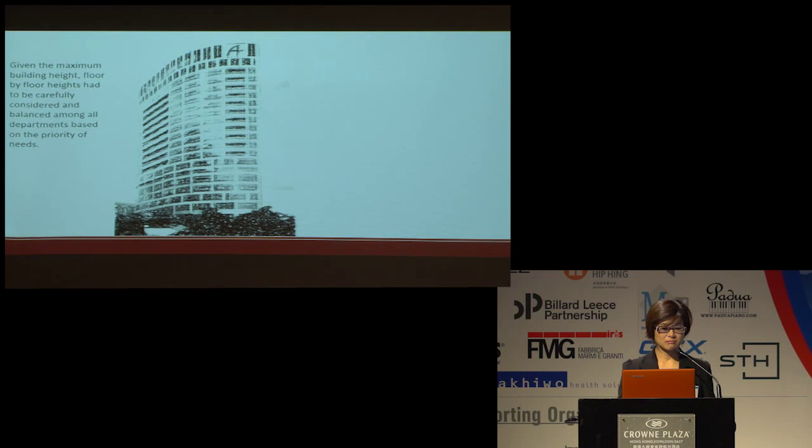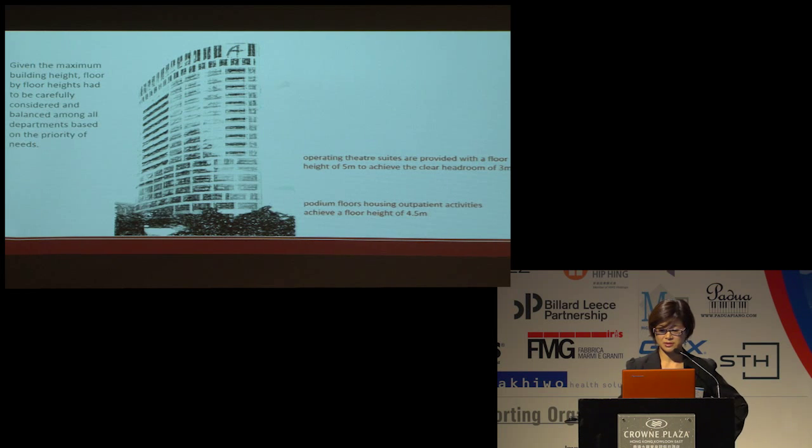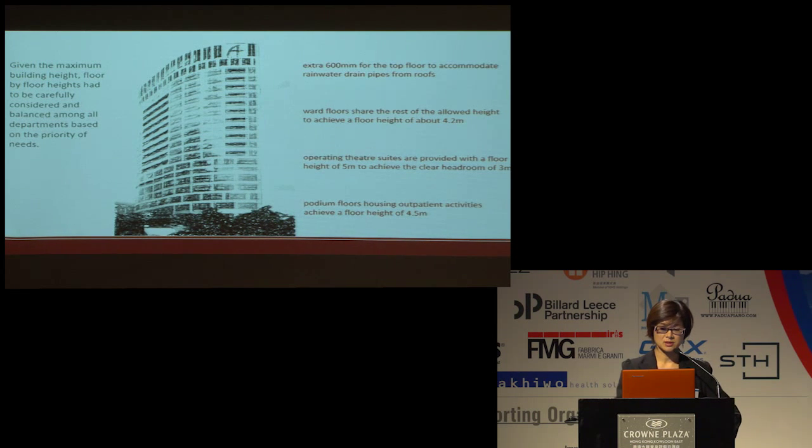So given all this maximum building height, what could we do to get the floor-to-floor heights right? As a result, the podium floors, housing outpatient activities usually, would achieve a floor height of about 4.5 meters. Operating theaters would be given a floor height of about 5 meters. The ward floors would have to share the rest of the allowed building height. So we achieve a floor-to-floor height of about 4.2 meters, with an extra of about 600 mm for the top floor.